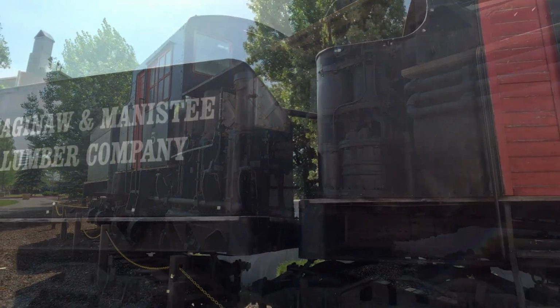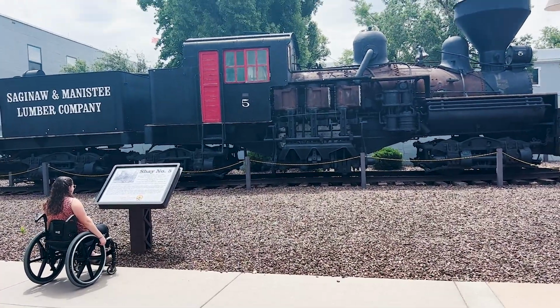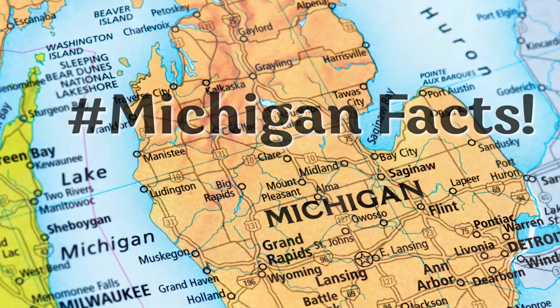And so here's a cool history bit that I learned, because when we came to the hotel, in between the hotel and the train depot is this old steam engine, some kind of engine behind us, you can kind of see. And on it says Saginaw and Manistee Lumber Company. And immediately I'm like, I know Saginaw and Manistee. Those are towns in Michigan. Those are my towns. So today, finally, I went and I read the little plaque by it. And it turns out that basically the town of Williams was built by the Saginaw and Manistee Lumber Company out of Michigan. So that was a really neat connection to my own growing up in Michigan. Hashtag Michigan facts and Arizona facts. Michigan and Arizona becoming a weird connection. Westward expansion.